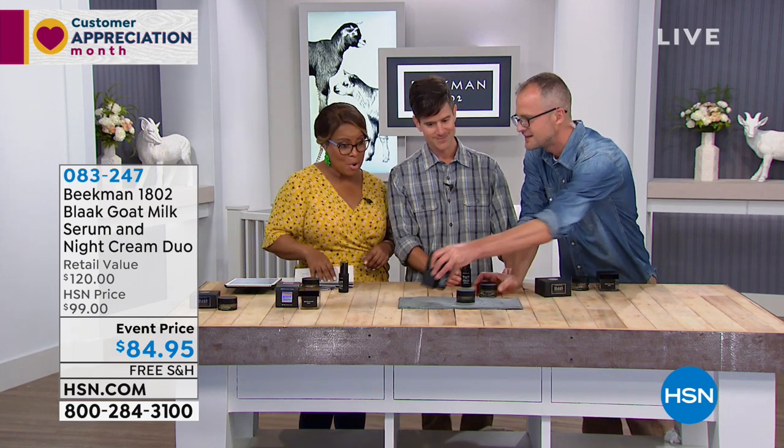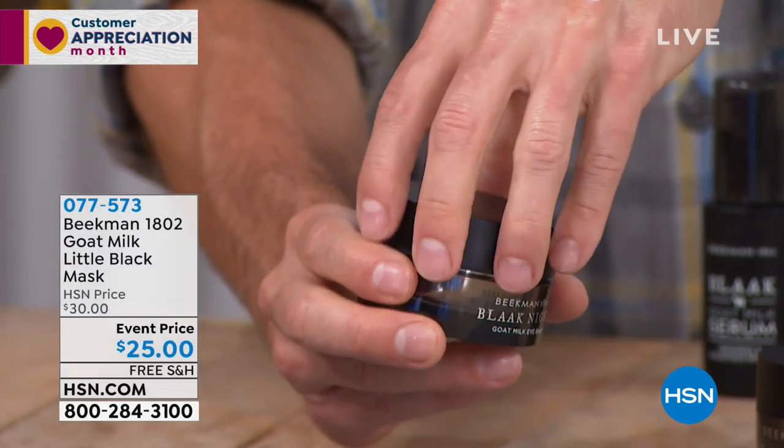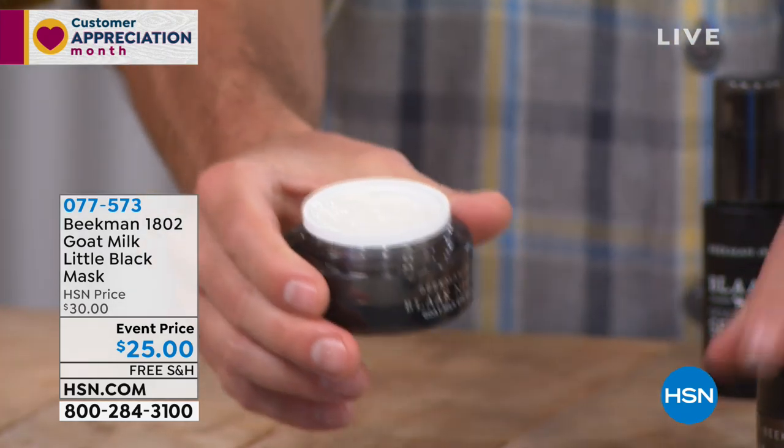We are now going to talk about that eye balm. We're going to talk about the mask, which is brand new. While we're doing the eye balm, can we have our Milk Maiden apply the eye balm? Yes. This is our Milk Maiden, Laura. We call all of our models Milk Maidens. The whole idea behind our advanced skincare, and you notice we never say anti-aging, we say better aging.